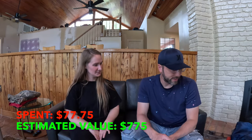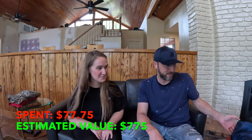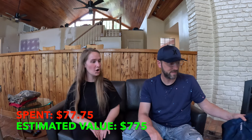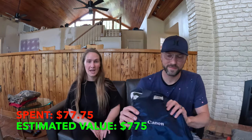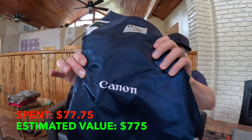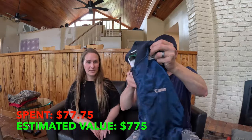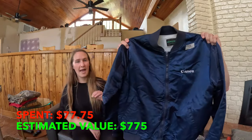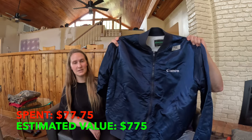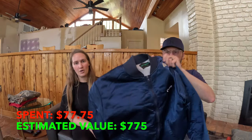Let's move to some of your items because you found some good stuff. We found some great stuff. Okay, so let's start with the first item. This is a vintage Canon jacket. Beautiful, like a silky blue. And I looked it up, but pretty much every one of these jackets is sold out. It was out of stock. And they go for about $40.